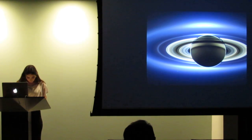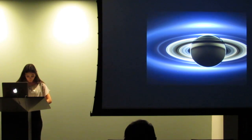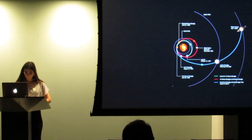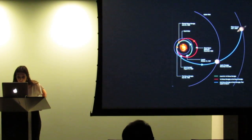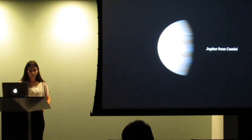So Cassini didn't head straight to Saturn either. The mission involved complicated orbital mechanics. It went past several planets, including Venus twice, Earth, and Jupiter. The nearly 12,000-pound spacecraft was hefted off of Earth in 1997. It went to Venus in April of 1998 and June 1999, Earth in August 1999, and Jupiter in December of 2000. This is the trajectory, and it shows all of the flybys that happened to get to Saturn. This is Jupiter as seen from a flyby from Cassini.